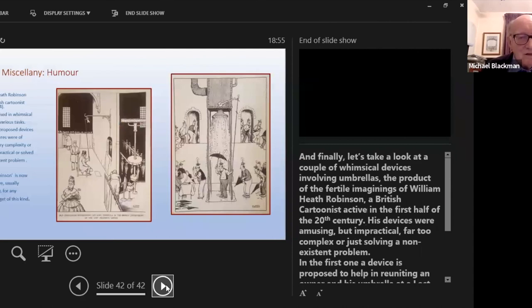And finally, a little light humour. There's a guy, William Heath Robinson, in Britain, who was a cartoonist, and he specialized in creating complicated machineries for doing simple tasks, sometimes tasks that didn't need doing. And it was all just a bit of fun. And a couple of them have got umbrellas, so I thought that was a good thing to finish with.